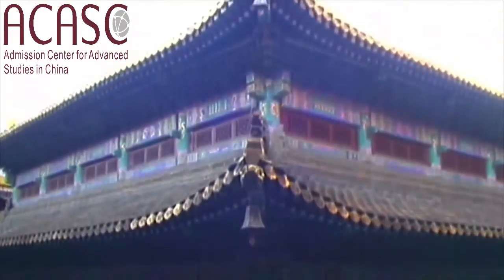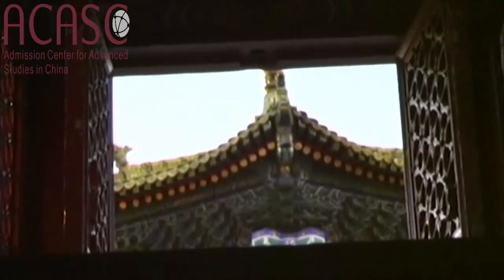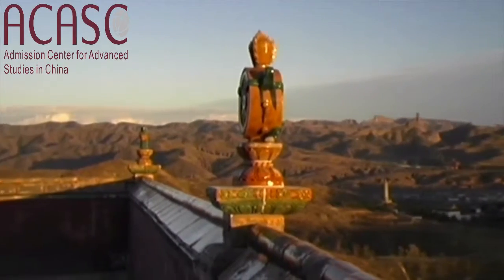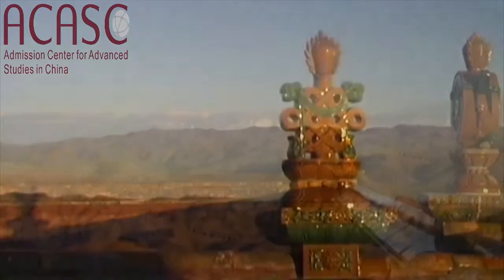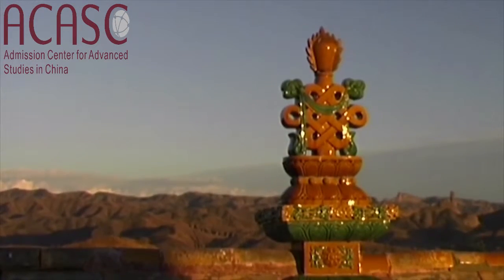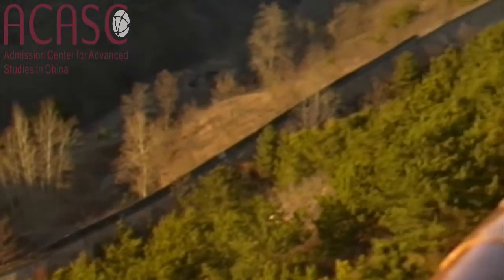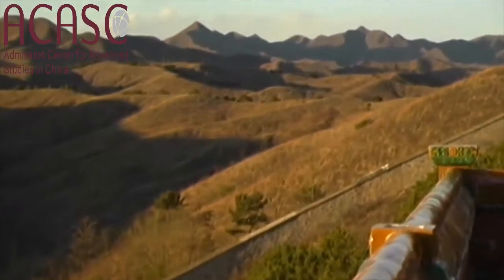Only on rare occasions were foreign guests allowed to visit the Summer Palace and its 8 outer temples. From the roof of the Great Red Terrace, there are splendid views of the surrounding landscape and magnificent mountains. As with most of the other temples, this building faces the Emperor's Summer Palace.